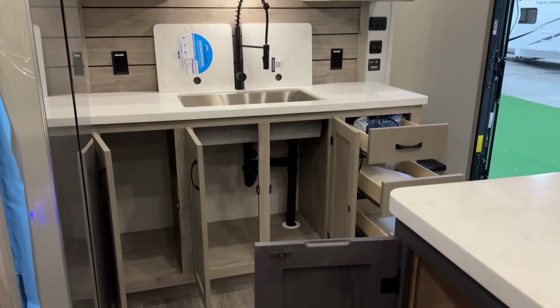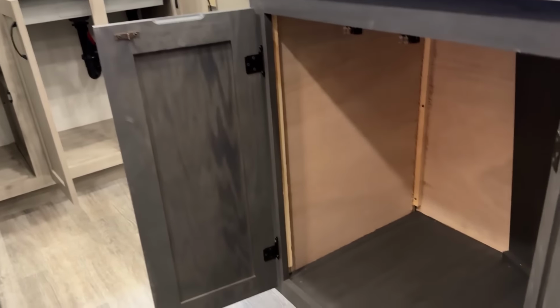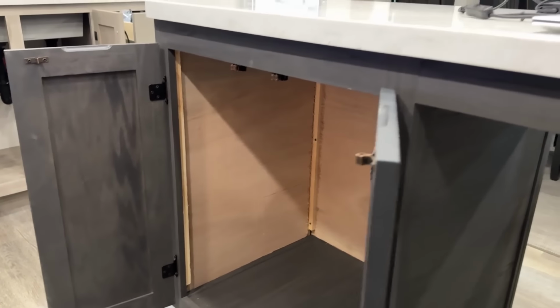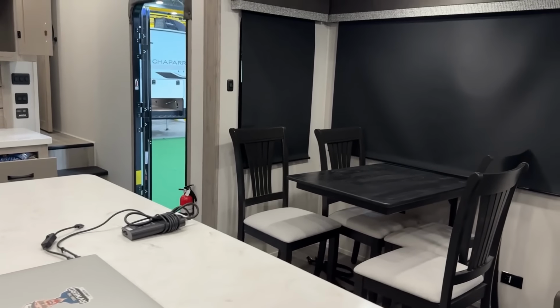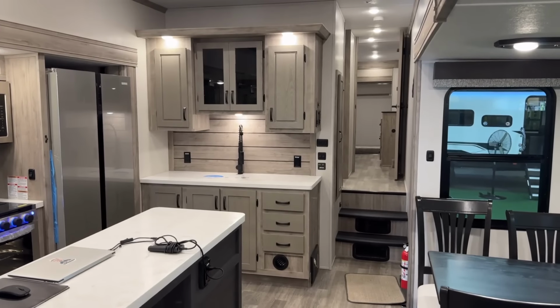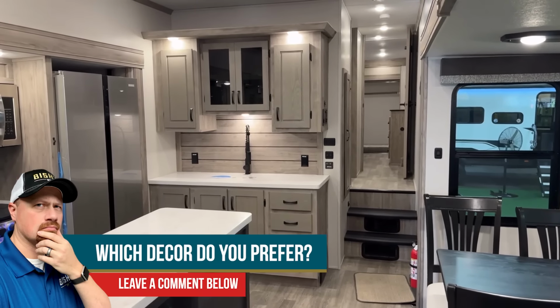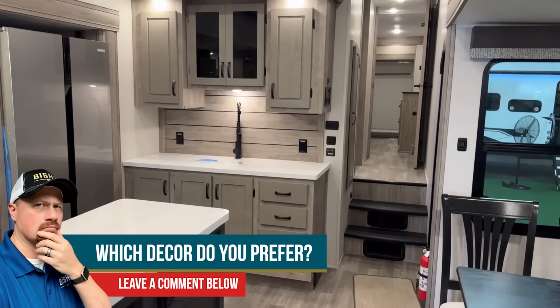And again, because they don't have a sink in the island, I call it a Dynaland, where it's just pure prep space, serving space, hangout space. I like it when they do stuff like that to really maximize the function space of the RV. So I'd be curious, seeing some A-B samples side by side like that, which decor do you like better? Do you like the old decor that we're looking at or the new one they're going to? Are they moving the right direction or are they making a mistake?